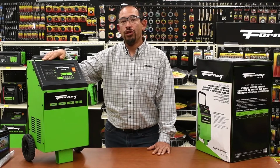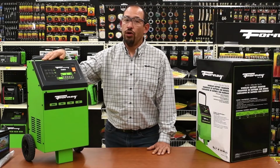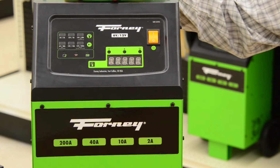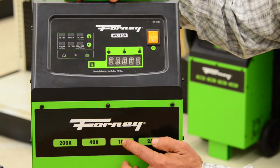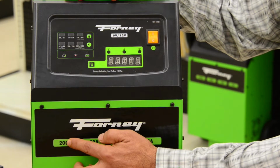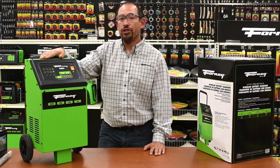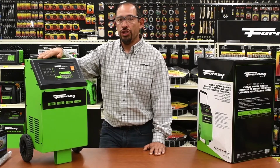It is a powerful, durable, smart machine that accommodates both 6 and 12 volt AGM, gel, and standard lead acid batteries. So in terms of charging capabilities, this has 4 different types of capabilities. It can charge at 2 amp trickle, 10 amp continuous, 40 amp quick, and 200 amp engine start at 12 volt only. In terms of smart technology, this has a microprocessor controlled intelligent charging technology that is designed to take the guesswork out of charging your battery.